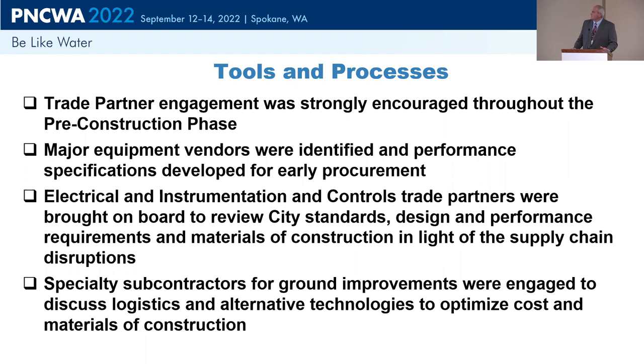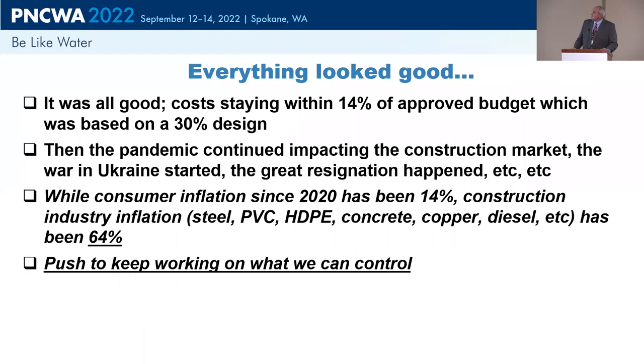We had great electrical and instrumentation controls trade partners that took a look at the city standards and the design standards and made suggestions to those in terms of equipment availability, lead times, and cost savings. Particularly in light of what we're all seeing and experiencing in our industry right now. And then we got a lot of specialty subcontractor input, right, around those ground improvements. So there were a lot of things that were looking pretty good.